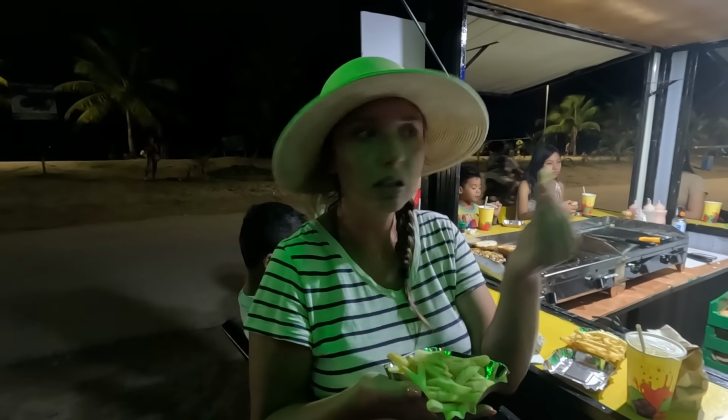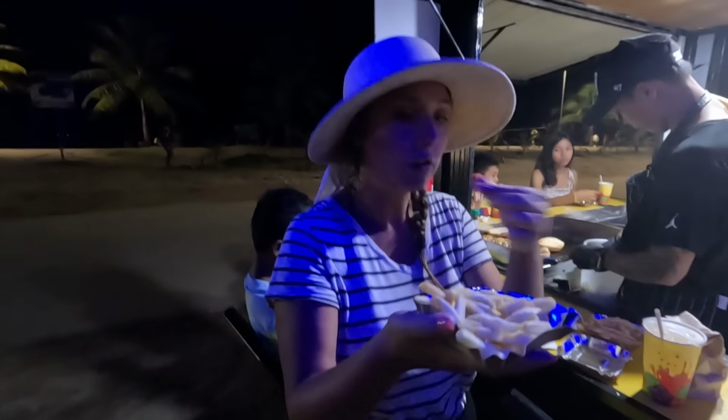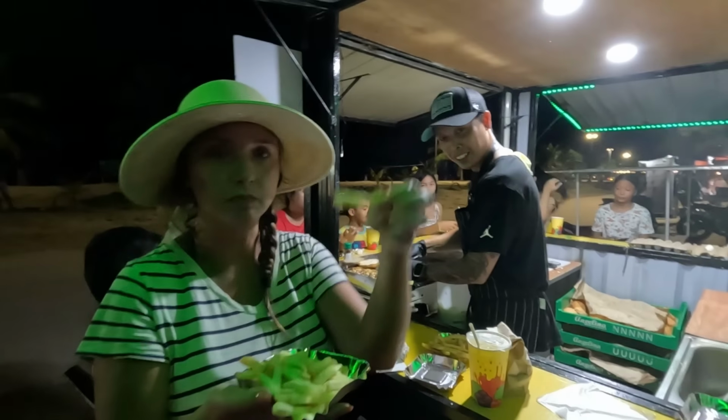These potatoes are way better than the ones I had at the resort earlier. The ones there were super bland and not crispy. Those were like raw that we had earlier. These are the opposite, perfect to perfection. So his daughter did a good job cooking the fries.